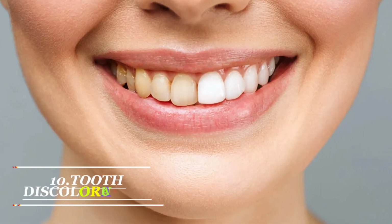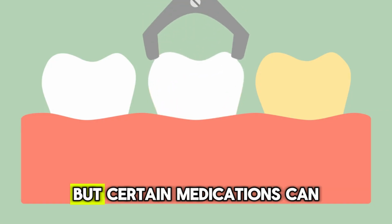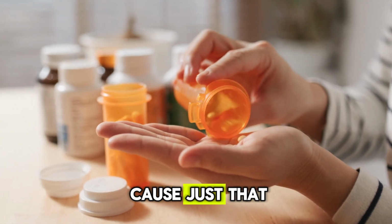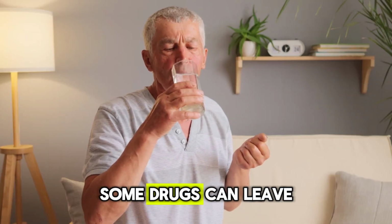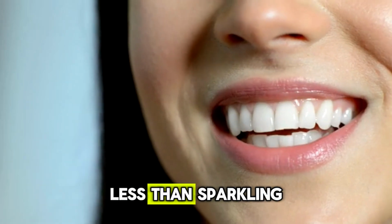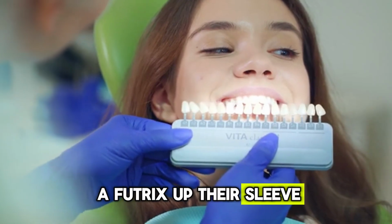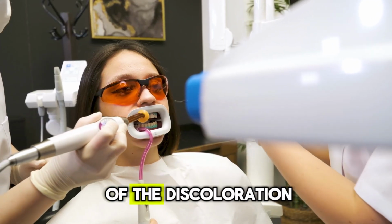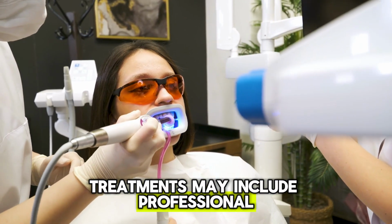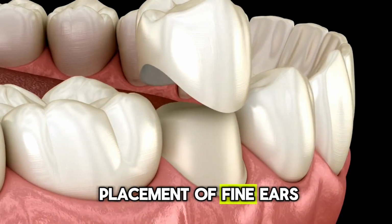Number 10. Tooth discoloration. Nobody likes yellow teeth, but certain medications can cause just that. From antibiotics to cholesterol meds, some drugs can leave your teeth looking less than sparkling. Thankfully, your dentist has a few tricks up their sleeve to help you reclaim your bright smile. Depending on the severity of the discoloration, treatments may include professional teeth whitening, dental bonding, or the placement of veneers or crowns.